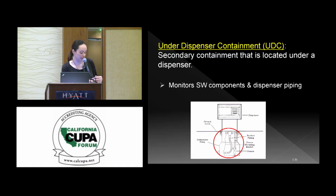And is that drawing clear? This is the dispenser. This is the ground here. And single wall components, this would be the shear valve. So the single wall components within the UDC under the dispenser would be this section here. Usually you have a double wall piping. Most of the time you can also have single wall piping coming from the tank into the UDC. And then here it ends up being single wall. So that single wall is gonna get monitored in the UDC.